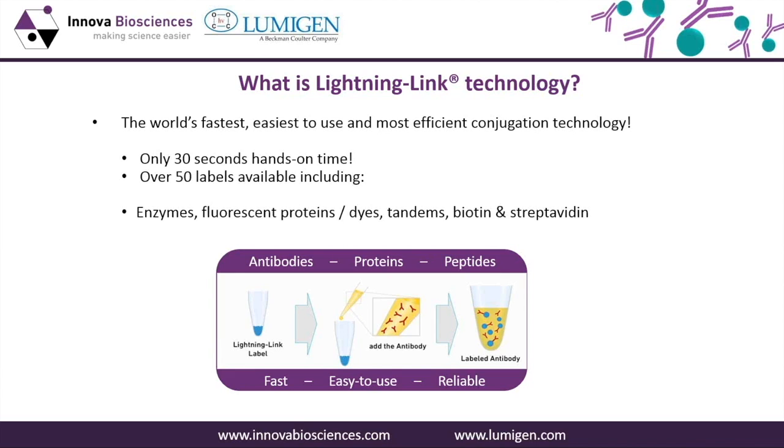So what is this technology that we have, and why do people that use it think it's so good? The beauty of it lies in its simplicity. If you look at this picture here, you can see you take your vial of Lightning-Link label, you simply add your antibody, you wait a specified amount of time, which depends on the kit used, then you add a quencher to stop the reaction, and then you have your labeled antibody. It's good to go, you can get on with your experiments.